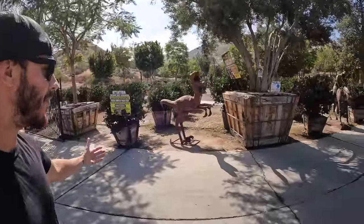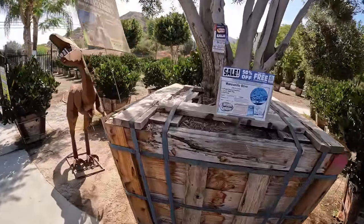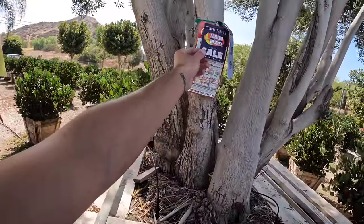I mean, what is this, a 4-foot box right here? These are pretty big trees. Oh, it's on sale. I don't even want to know what the cost of these boogers are. Can't be cheap.